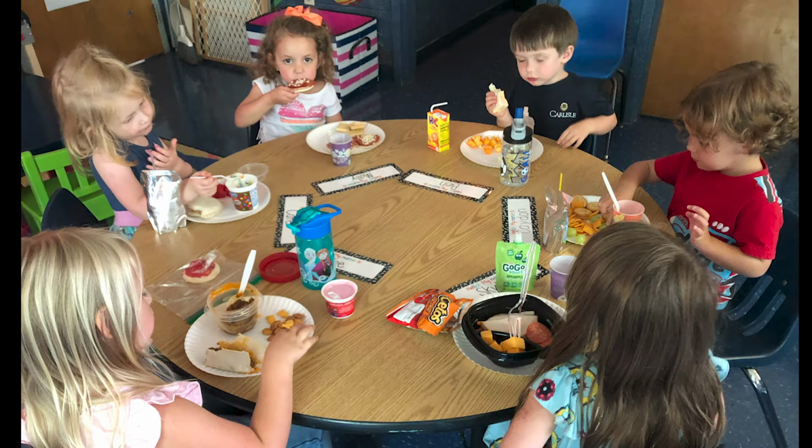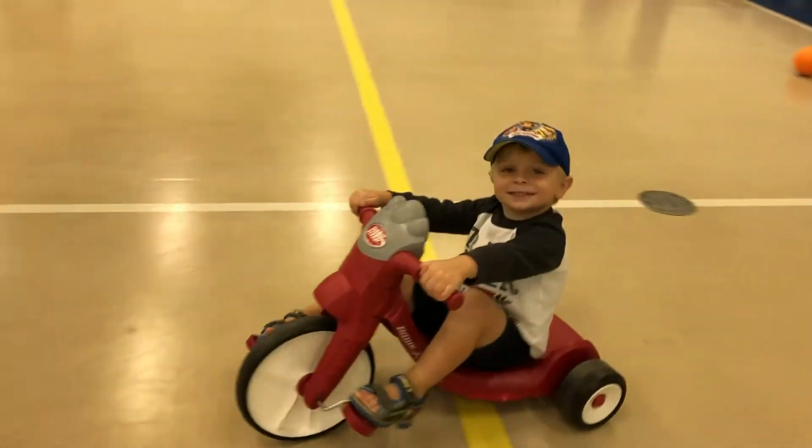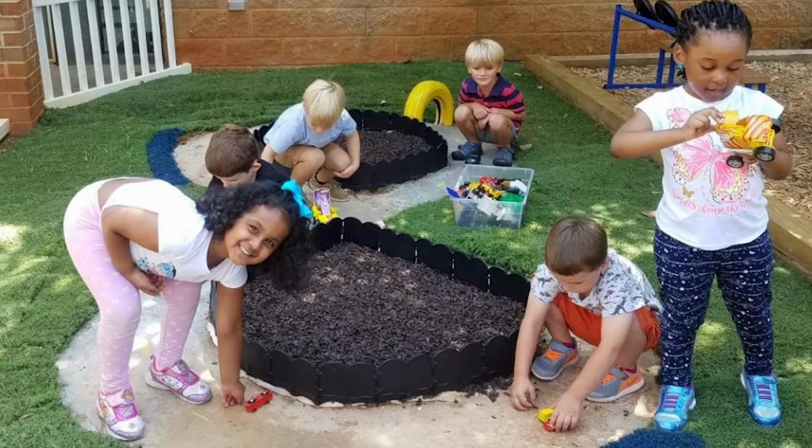Our program delivers a balanced curriculum, which includes discovery-based learning and exploration, while encouraging physical, mental, and social development and a combination of indoor and outdoor exploration.